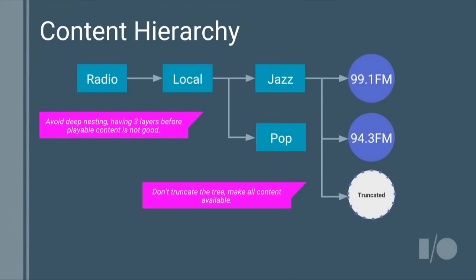So while we're on the subject of content hierarchies, let's take a look at some of the common pitfalls or mistakes that people tend to make. In this example here, we have a media app that can play radio. And it separates it down into local radio and further breaks it down into different genres like jazz or pop or other types of music.